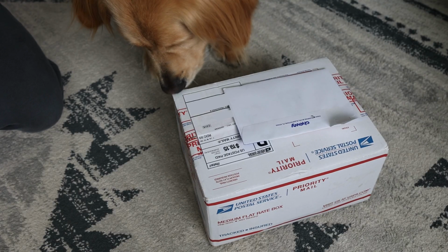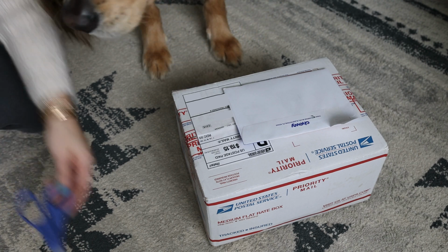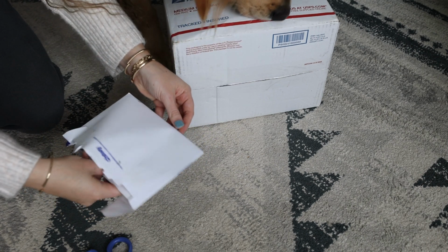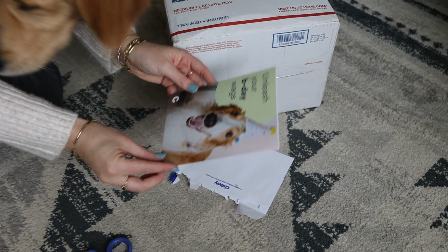Bye! Hi, bud. Is that yummy? Does that box taste yummy? Okay, I actually decided we're gonna open this first. Odin got his first birthday card, don't want to show my address, from Chewy, so we're gonna open that. Look, Ode. Unleash your B-Day wags.